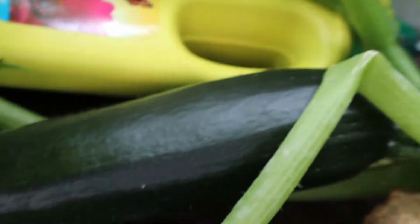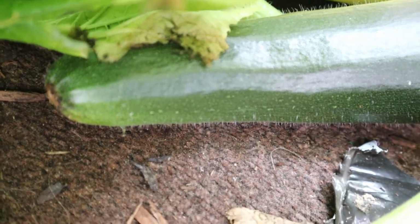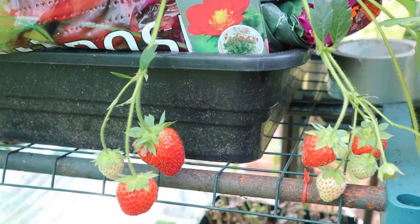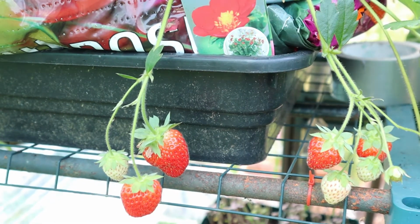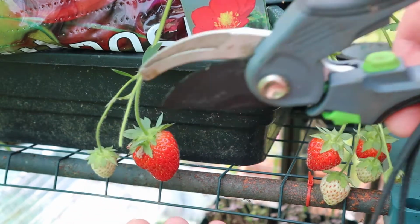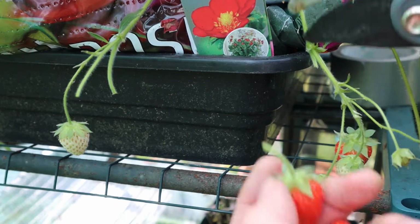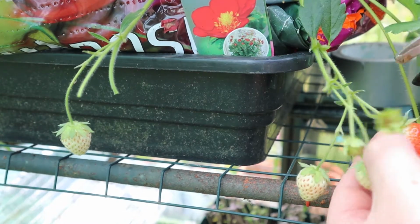And then here's this courgette that I'm growing. It's just to spare space in the grow bag. I've got loads outside, but thought I'd let this grow and see how big it goes. And then here's the strawberries, absolutely amazing. These have been flowering absolutely loads, and I've been getting strawberries off them every single day, and they taste amazing, so I'm really happy with this. And next year I am definitely going to be doing loads more of these because they're absolutely brilliant.